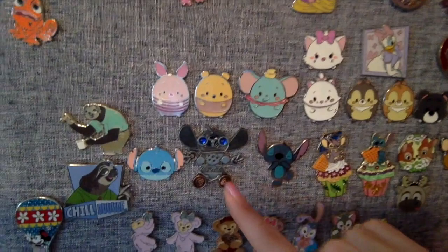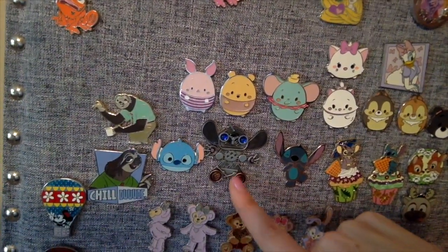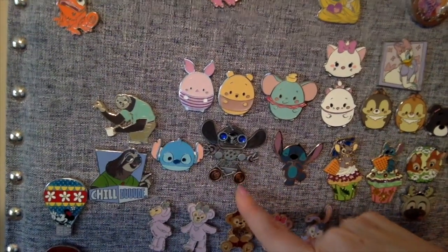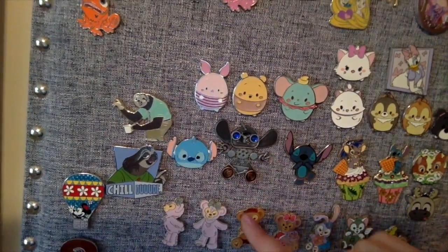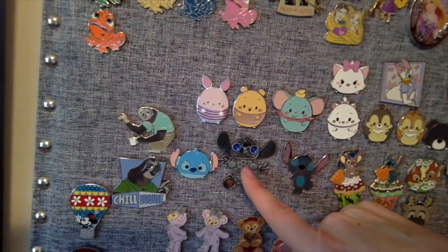Alright, so I'm just going to say my most unusual pin is this kind of steampunk looking Stitch pin. So that's this guy right here. He's just kind of, I don't know, unique looking and kind of, I guess he's kind of weird looking. I think he's cute, but I like steampunk stuff, so what do I know? But I would say that's my most unusual pin because I don't have anything else that really looks like that.